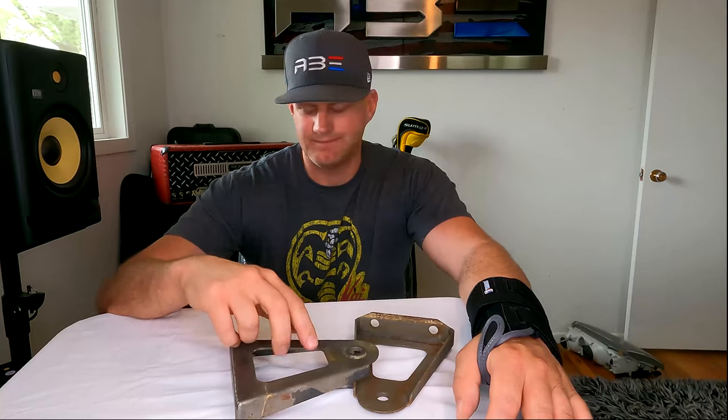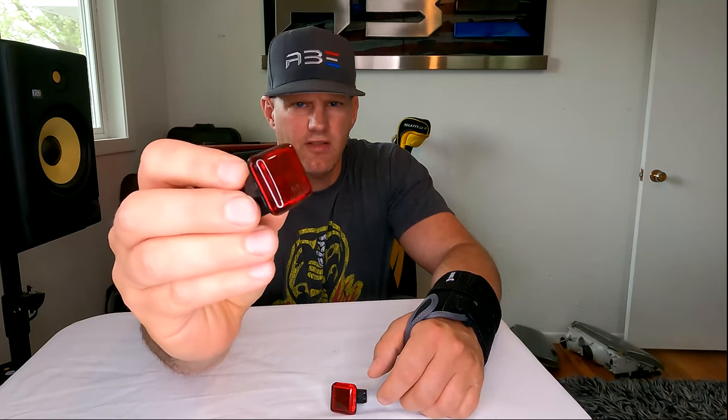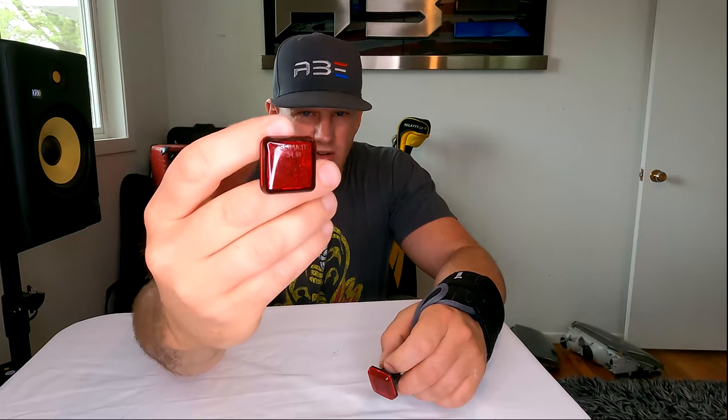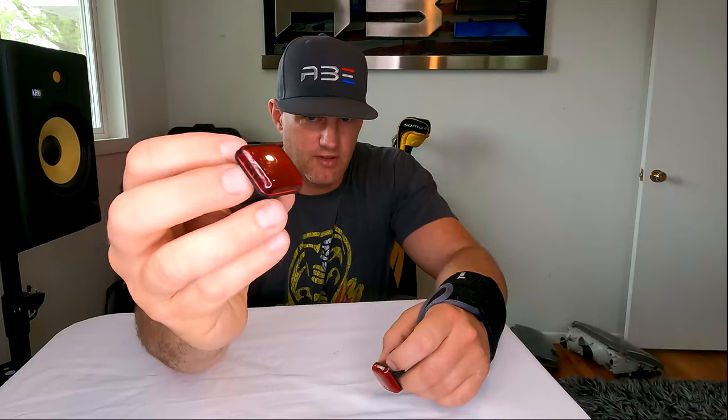Again, nothing special here. So these are the door jamb inner door lights. They are off-the-shelf parts. I don't remember what other vehicles use these. Lamborghini probably doesn't overcharge on these. I don't know what the cost of these are, but they're probably reasonable.